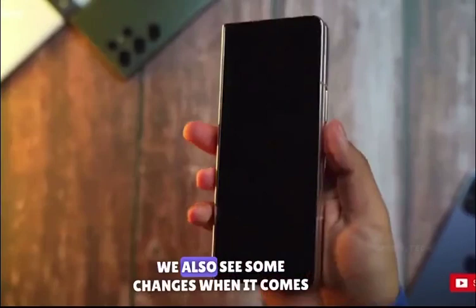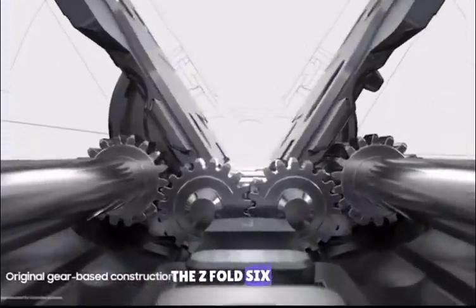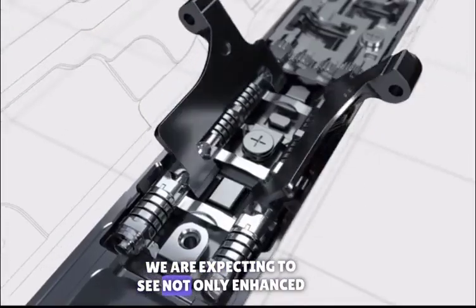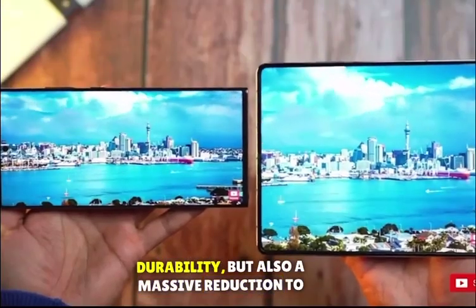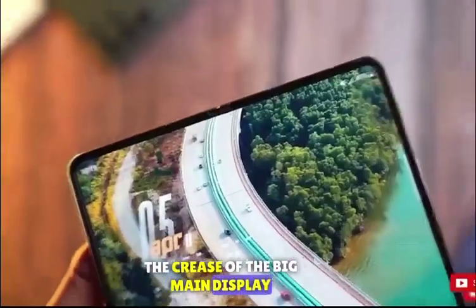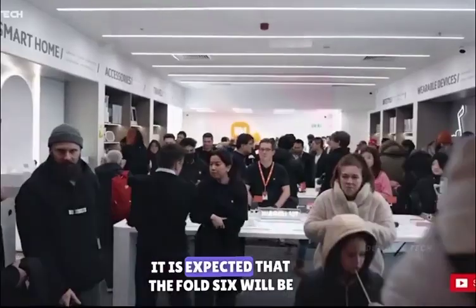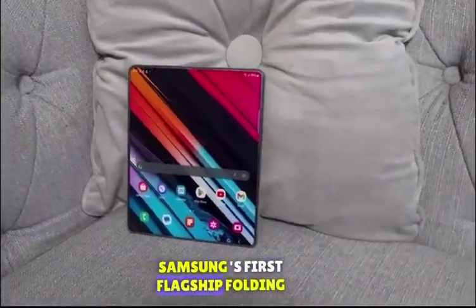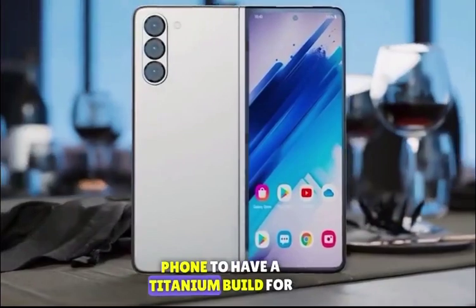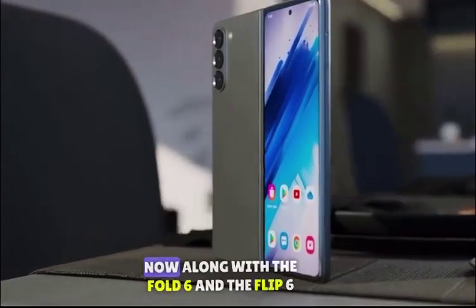When we talk about the design, we also see some changes when it comes to the internal folding mechanism of the Z Fold 6. We are expecting to see not only enhanced durability, but also a massive reduction to the crease of the big main display. And after implementing titanium on the Galaxy S24 Ultra, it is expected that the Fold 6 will be Samsung's first flagship folding phone to have a titanium build for added protection, as well as an increase in premiumness, along with the Fold 6 and the Flip 6.